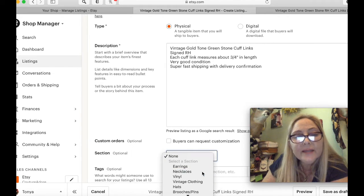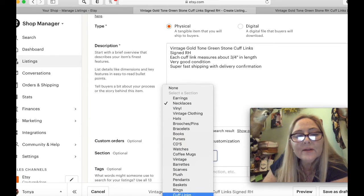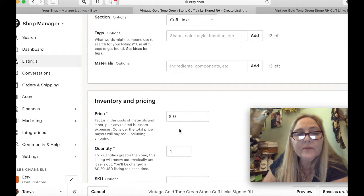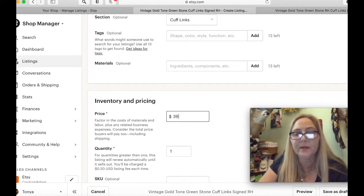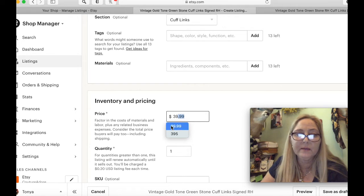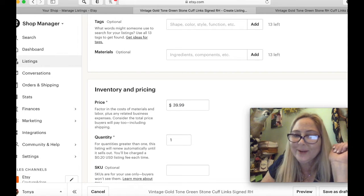So section, I just added the section cufflinks earlier. So here it is. And then we're going to come down here and for price, we'll put the same price as we're doing on eBay. We'll do $39.99 because that sounds better than $40.